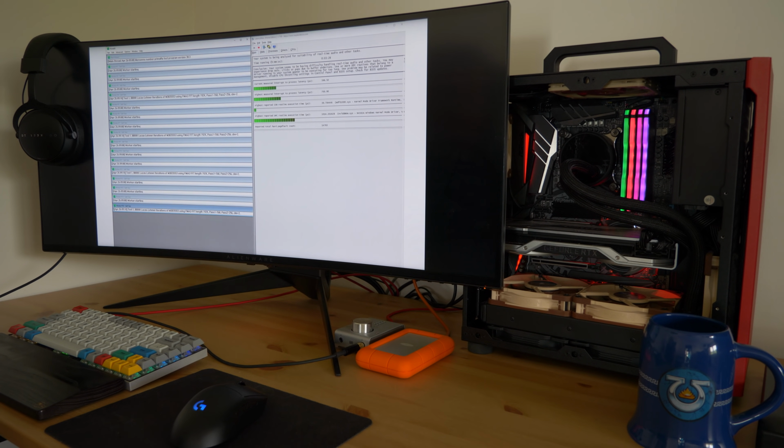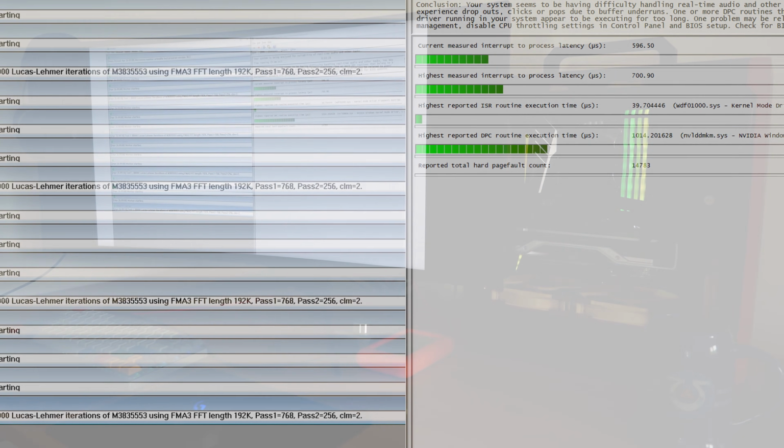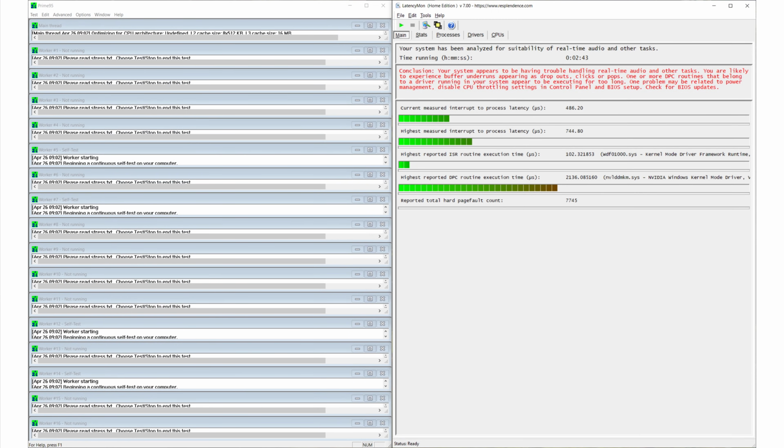On the left-hand side, you can see Prime 95, and on the right, the results from Latency Mon. Now, the long gist of it is that the results are not the best. Basically, in any iteration that I have done, there is some latency. We have around 1,000 in this iteration, running 4K video, some websites, as well as this benchmark, Prime. And then here we have another example where the latency is at 2,000. So again, it depends iteration to iteration.